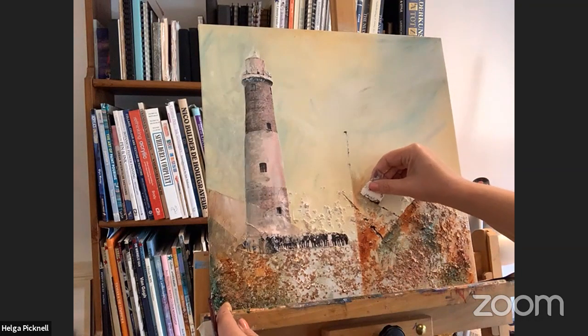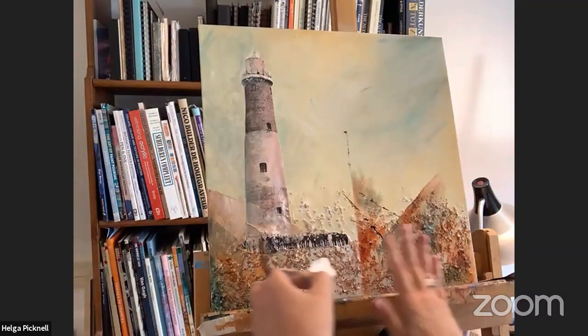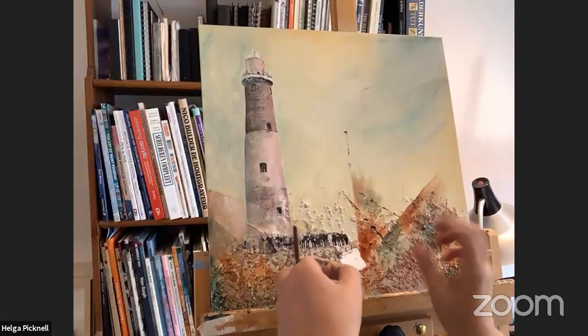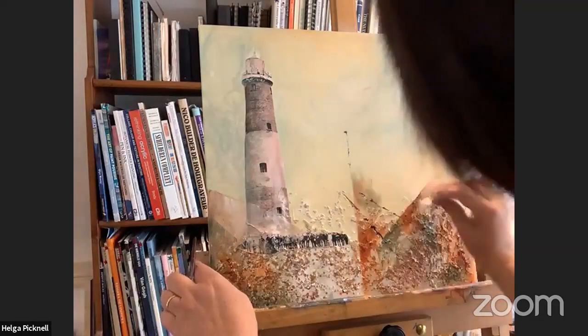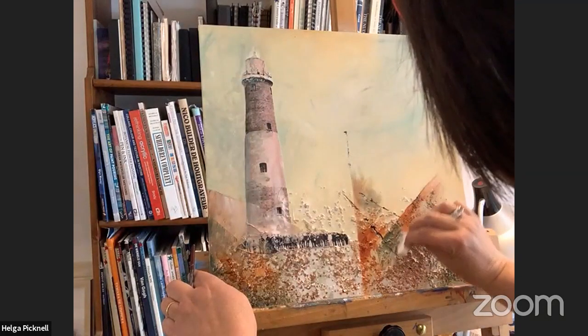You could work into this if we had more time with soft pastel as well, and then lay it on there so it catches the surface of the texture. But we haven't got that kind of time.